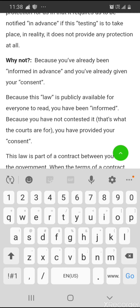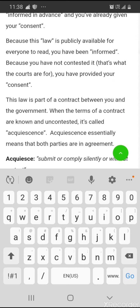That's what the courts are for. You have provided your consent. So basically, when you are not saying anything, you are providing consent. A form of silence is a form of consent. But now when you're talking to the police, it's different. When they're trying to question you and all this stuff, you could say, I have the right to remain silent. That doesn't mean you're giving consent, right? It doesn't mean you're giving consent because if you were to state your case on certain things, and then say you're going to remain silent, they can't do anything to you. They can continue to try to question. But I don't know.